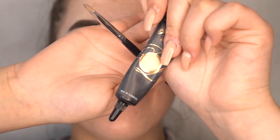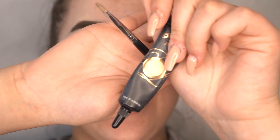So now I'm going to do the other brow off camera, and then we'll bring you a little bit closer and we'll do eyes. I'm going to prime my eyes with the P. Louise base in 0.5. This is more of a skin tone that I'm working off the back of my hand with.